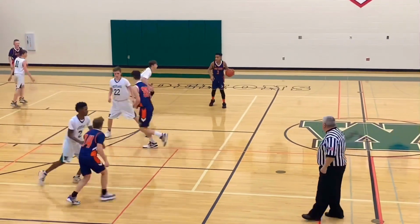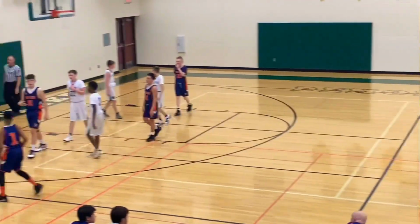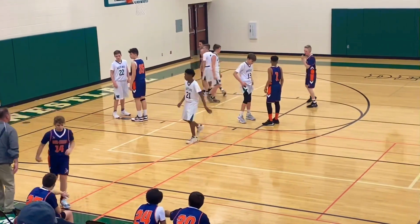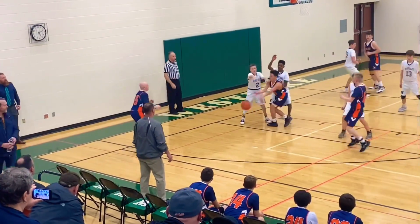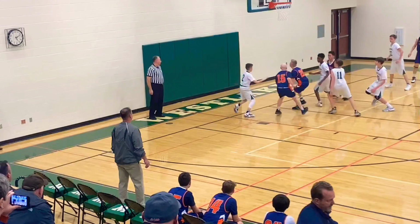35, pass it to one. One trying to be the quarterback here and ends up failing. 15 is in for 14. 15 on the inbound pass. Pass it into 31. 31 passes to 15. 15 tries to do some juke. Now 31 has the ball. He tries to dribble the ball, and he just got blocked by Coleman.